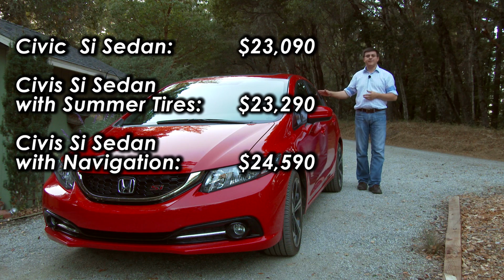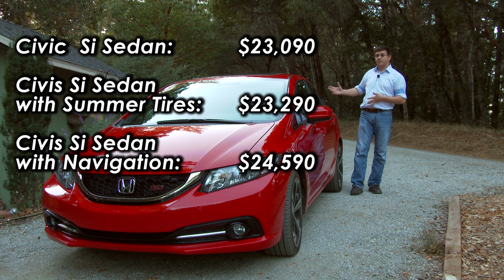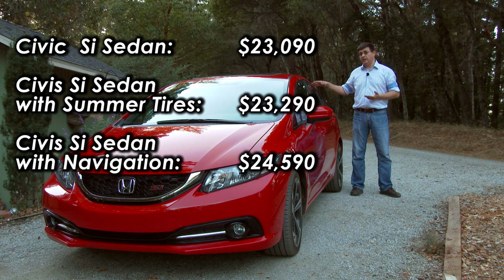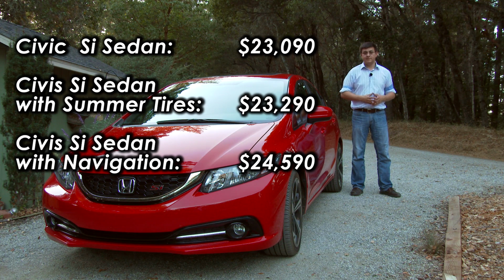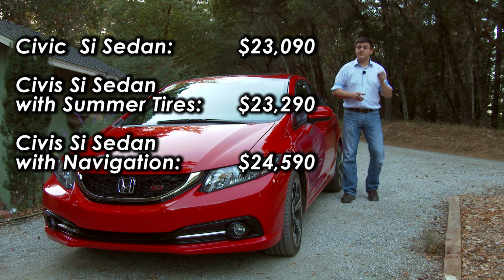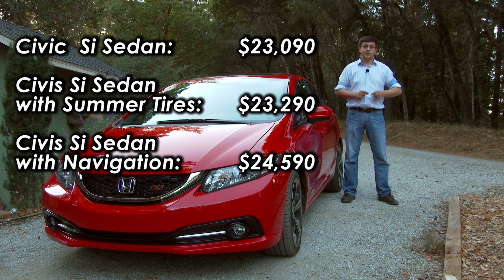This starts at $23,090. As we have it equipped here, it comes in at $24,590, and this is essentially fully loaded. There are really only two options. You can either get it with summer tires, or you can get it with the navigation, which is what our model has. That makes this a little bit less expensive than Ford's Focus ST, because it starts at $24,475.